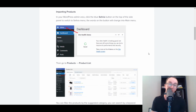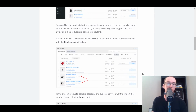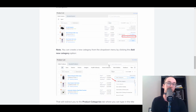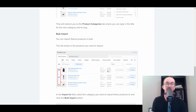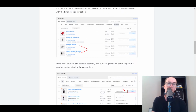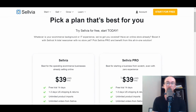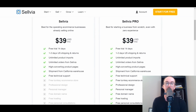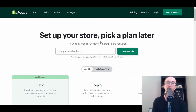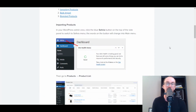So you have that flexibility there depending on what platform you feel more comfortable with or how you want to import your products. Of course, this is what it would look like in a WordPress dashboard. Very similar, a little bit different, just depends on your personal preferences between the two. Of course, the WordPress Sellvia Pro option is going to be a lot cheaper in the long run. So that's something to compare if you want more of an all-in-one solution, so you're not paying out to two different platform providers. But really, that's the biggest difference between Shopify and WordPress.